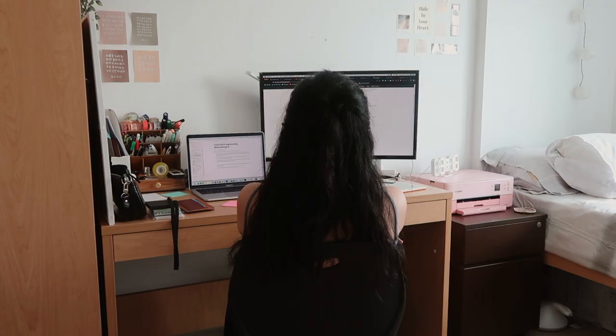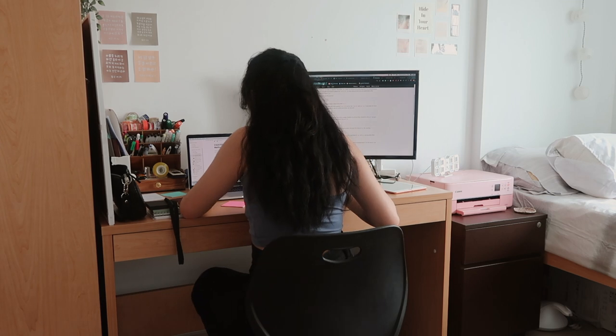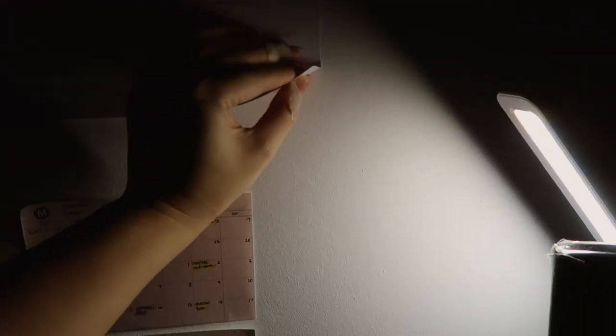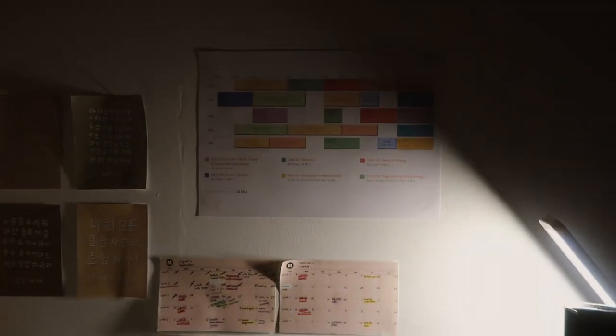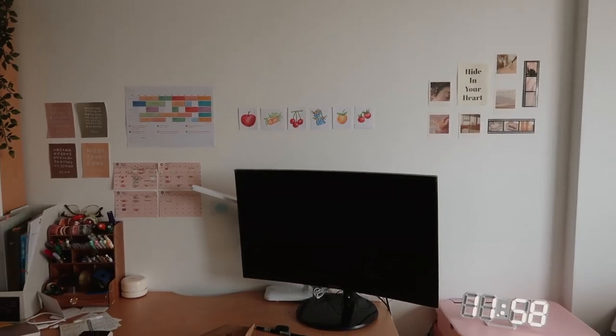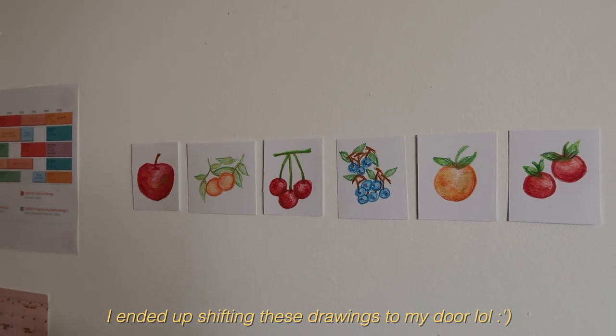understand and everything. So I was satisfied with this layout for the first few weeks, but eventually I really switched things up. I changed the layout of the Korean Bible verses. I added more images. I removed those images. I printed out my timetable, pasted it on the wall, decided that I didn't like it there. I did some fruit drawings when I was anxious during an online class, and I pasted those fruit drawings on my wall as well. And they were kind of cute.